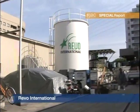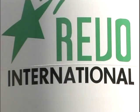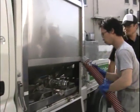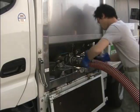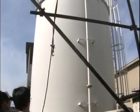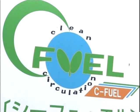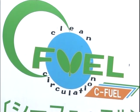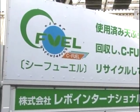Located here in Fushimi Ward in Kyoto City are the headquarters of Revo International, the company manufacturing biodiesel fuel. The company has been providing Kyoto City buses, as well as garbage collecting trucks, with biodiesel fuel since 2002. Once the collection truck comes back from its run, the oil is transferred into a larger tank at the plant. The fuel produced through the company's unique process is called sea fuel. In fact, the collection truck also runs on the same fuel.